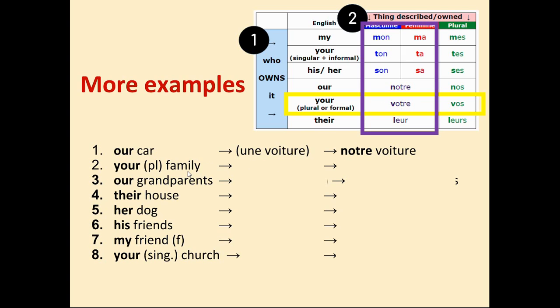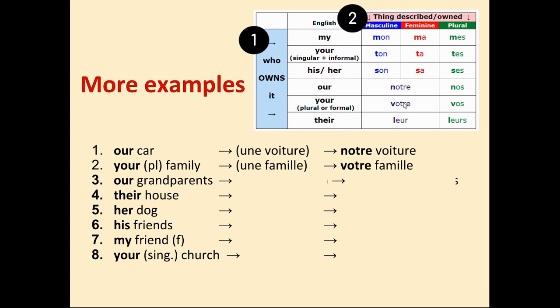I still need to look up family in a dictionary or in the vocab list so that I get the right spelling. So une famille. And then when I write it out, I've selected votre here because there's only one family. Votre famille.